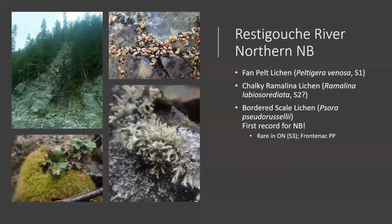I want to talk about another neat project that I did. This was another project funded by the New Brunswick Wildlife Trust Fund. So the Restigouche River is in northern New Brunswick. It forms actually the border with Quebec for much of its length, and it's one of the largest rivers in the province, and it's really interesting in terms of natural history because it has a lot of exposed calcareous bedrock, and so it supports a lot of rare species that require rich soils or calcareous rock.